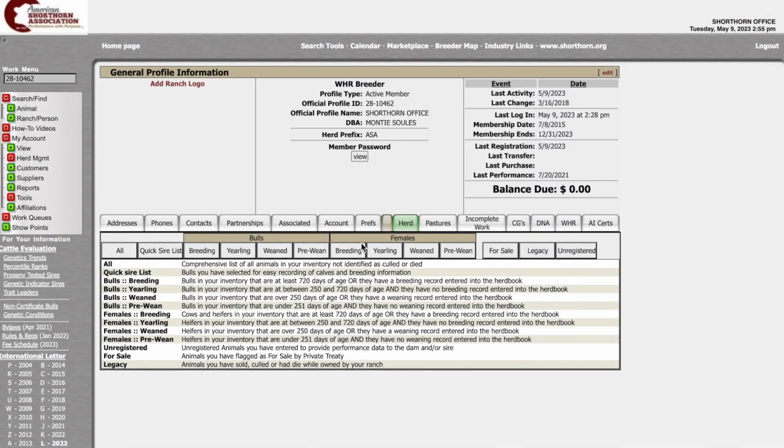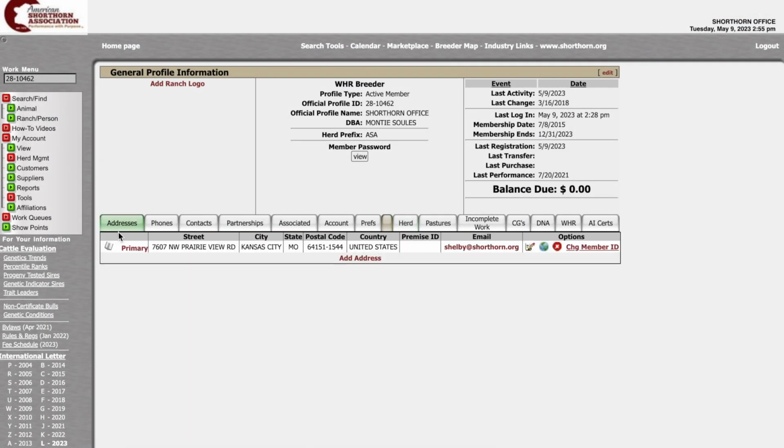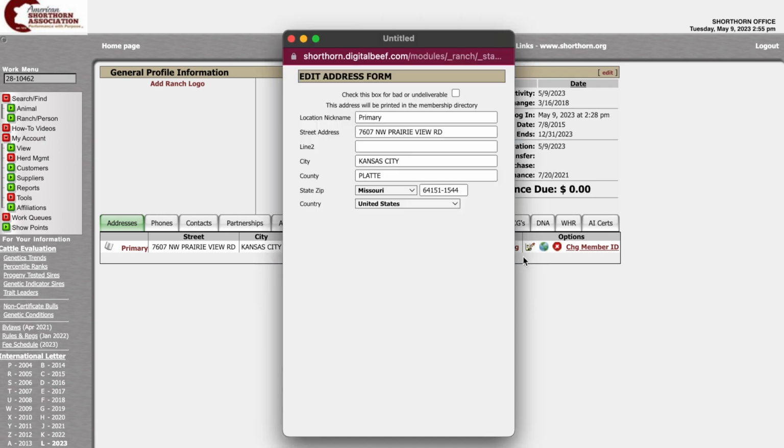In order for this process to be streamlined, please make sure that you have a current email address on file with the association. The email address that is listed as the primary is where the DNA form will be sent.